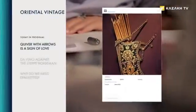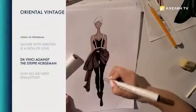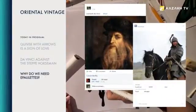Today in the program, quiver with arrows is a sign of love. Da Vinci against the steppe horseman. Why do we need epaulets?